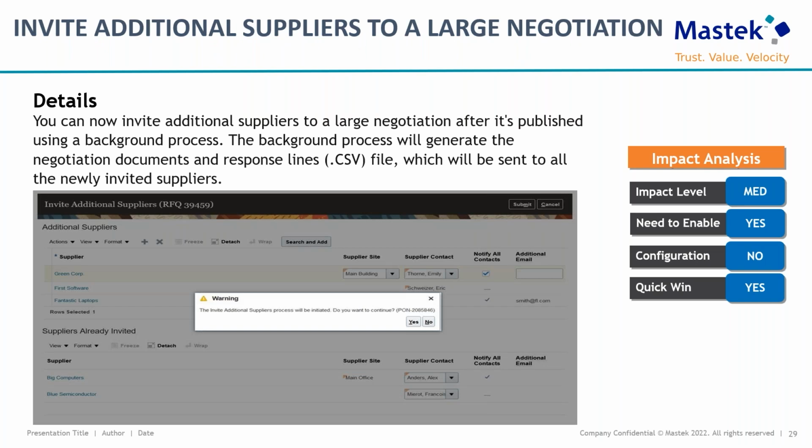Invite additional suppliers to a large negotiation. You can now invite additional suppliers to a large negotiation after it's published using a background process. So if there is a scenario wherein we want to publish a negotiation which is supposed to have many suppliers, and if we have already published the negotiation, we can still run the background process and invite additional suppliers.